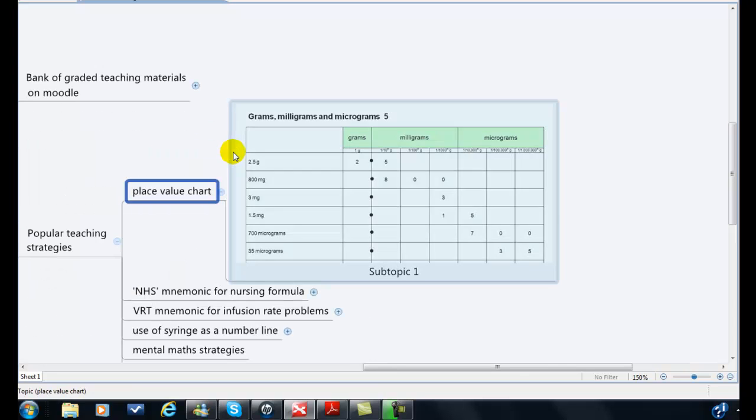A big challenge for many students is being able to convert grams to milligrams and micrograms. So as well as looking at the traditional method of moving the point backwards and forwards 3 places to divide or multiply by 1,000, I spent some time developing with students this place value chart, which aimed to give them an opportunity to understand the value of each figure behind the decimal point, so that the process of conversion was based on understanding rather than the trick of just moving the point backwards and forwards, which for some students can be quite confusing.